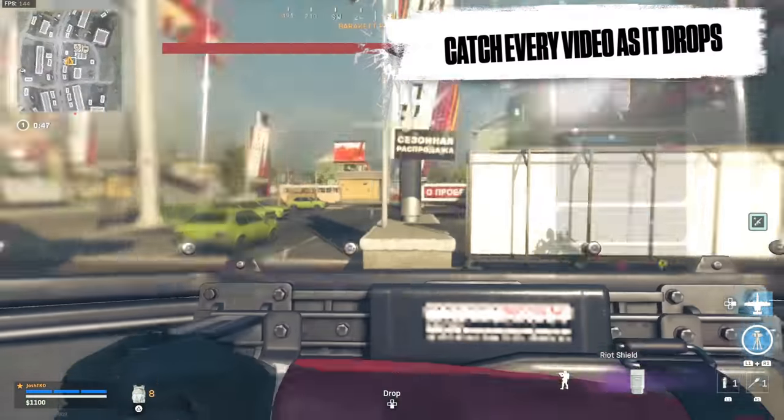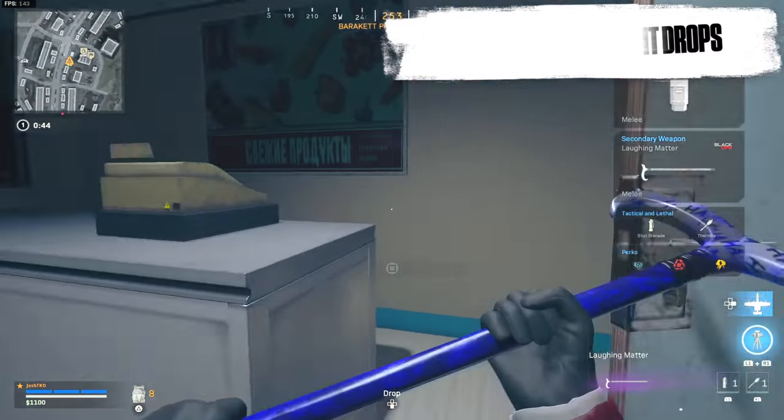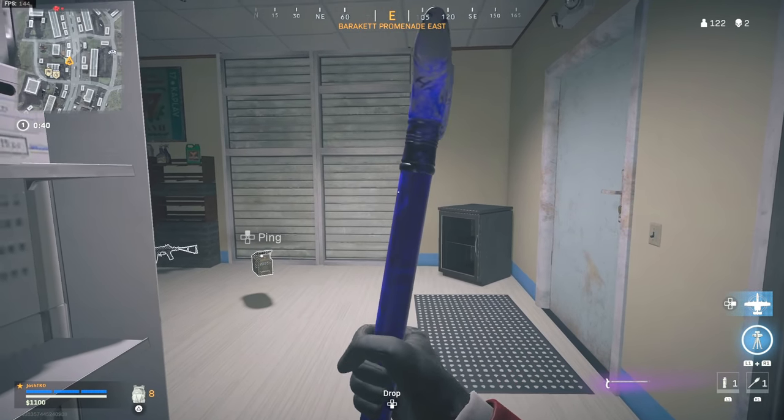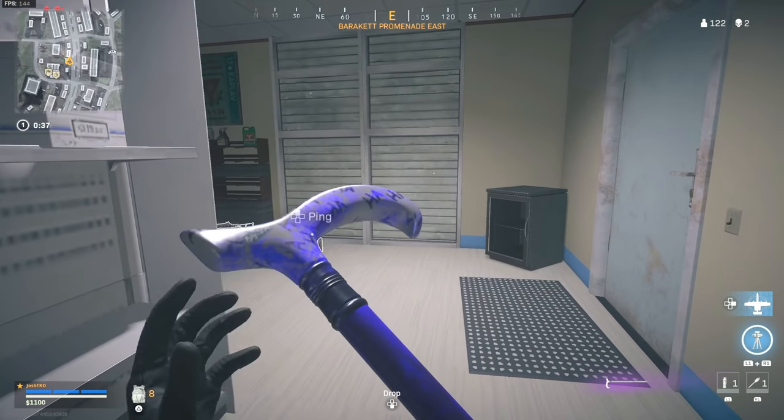Yes, sir. There we go. We got the $40 melee weapon. Let's go ahead and inspect this thing. It's blue. Okay. And it's got haha on it. You know, it's good that it's the cane, though.